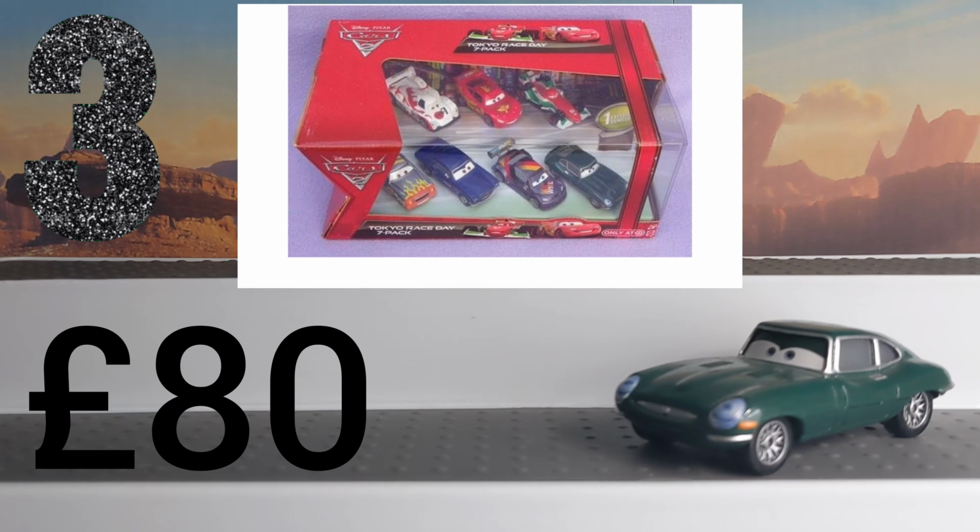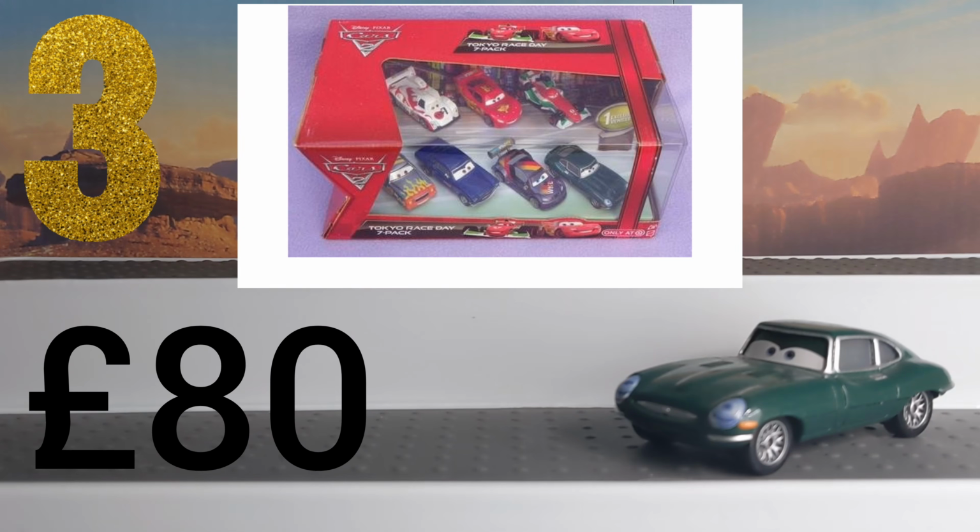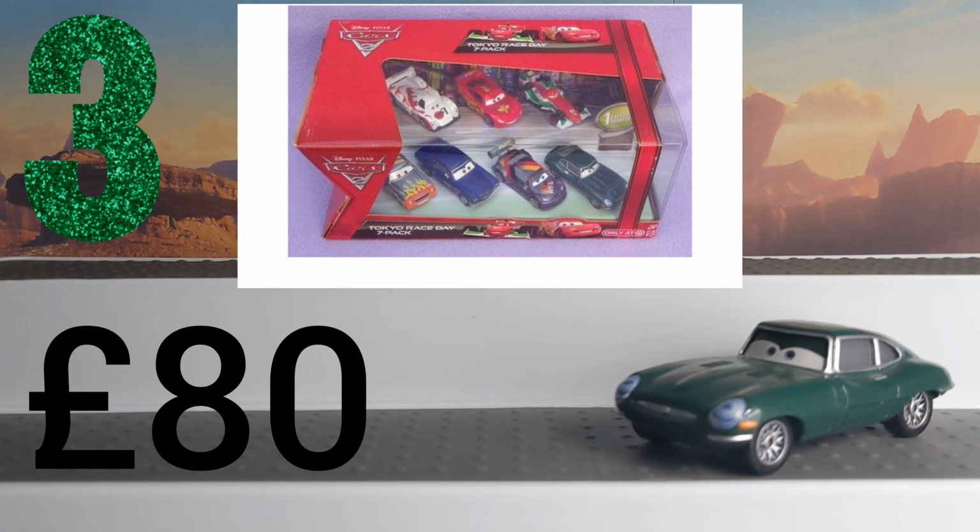And he is also the 3rd rarest car to actually get from the Cars line, hence why he is in this video. So he is very lucky to be part of this particular video. Now we'll be right on to number 2, which I think you can guess what it's going to be on.